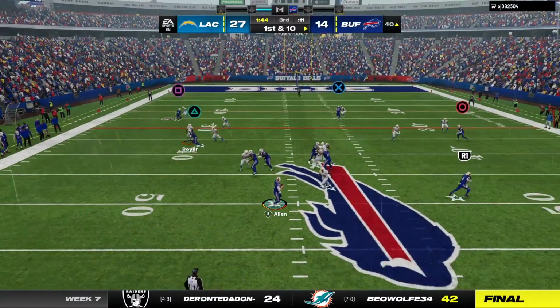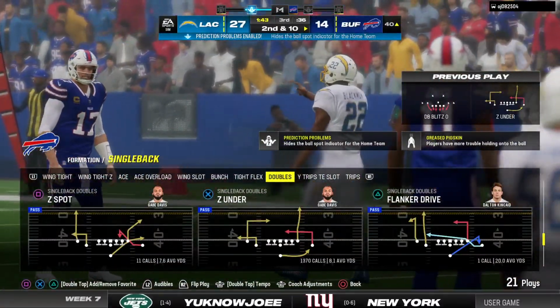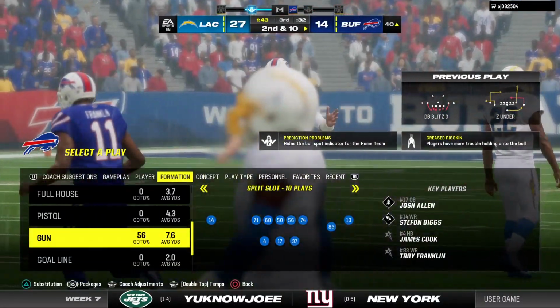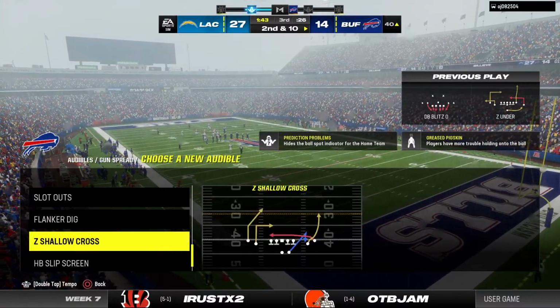Allen. Oh, the ball comes out on the hit, but they'll say it's incomplete. They had their backs up against the wall a little bit, and they come through by forcing an incompletion. Now they've got to continue to ratchet up the intensity a couple of more times and get off the field before giving up any more yardage.